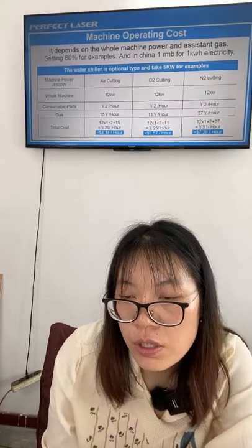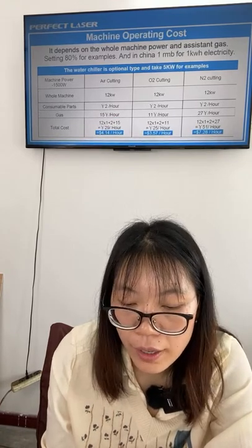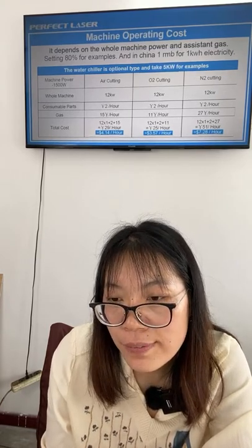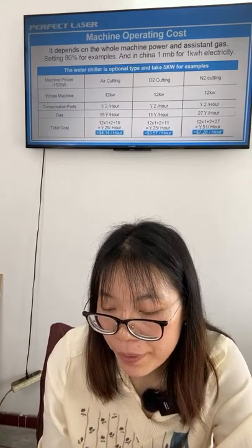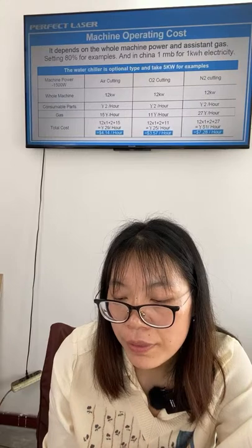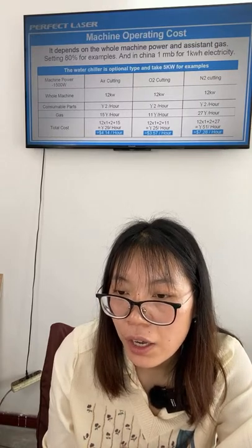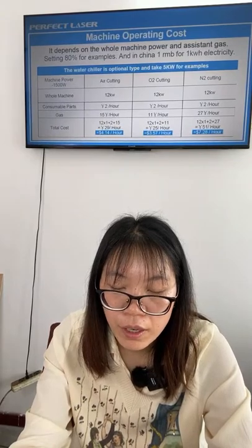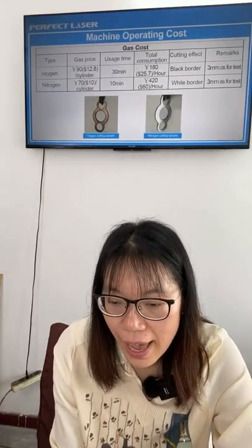Okay, if you use nitrogen to cut, the gas will take 27 RMB for 1 hour. So the total cost will be 51 RMB per hour. It is about 7.28 USD per hour. So you can compare the cost and choose what gas you need. Yes, this is the gas cost.